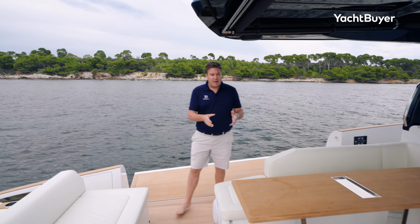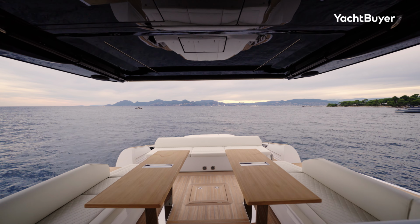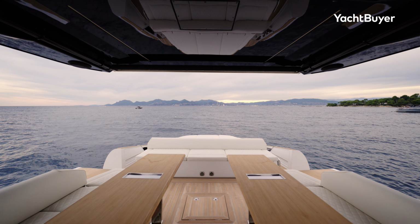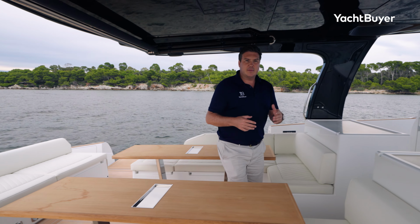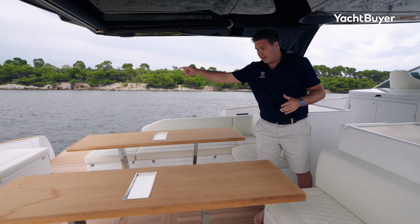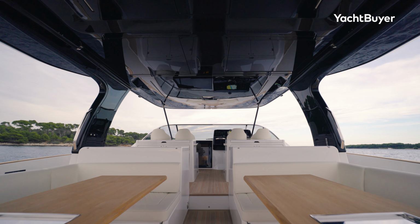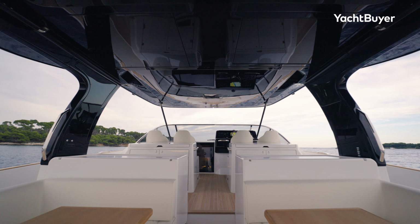And what I really like about this arrangement is, okay, you've got two tables, they're split, but it means you have this lovely central passageway. It means that people are split when they're dining, but I think in terms of the movement around this area, it makes it so much more flexible that you can move around the outside and you can move through the middle. And nice that they put this tray on here as well, so if you want to put your phone down, you know it's not going to slide off.